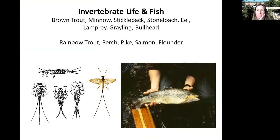Under normal circumstances, we're out there river dipping with children on an almost daily basis, being able to track the health of the river by making sure that there's plenty of invertebrates there for the various species of fish to eat. So we've got a list there of the fish species: brown trout, minnow, stickleback, stone loach, eel, lamprey, grayling, bullhead. And these other ones here are much more interlopers from other environments.